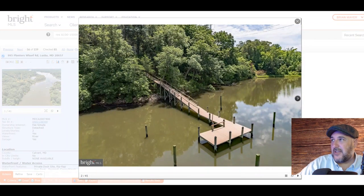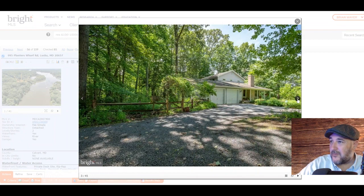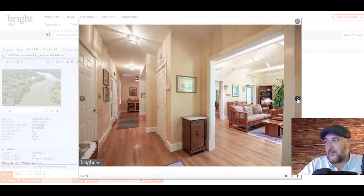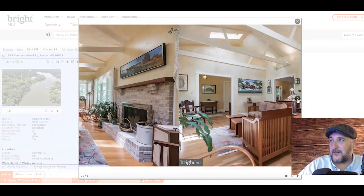All right, so this is a good example of a house that's on the water, but you can't see the water from the house. So it's like you live on a very private wooded lot that happens to be on the water that also happens to have a pier.